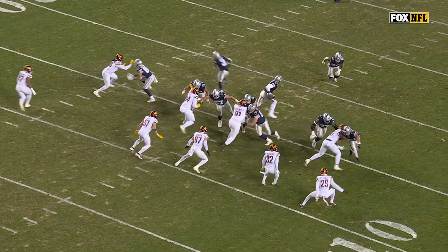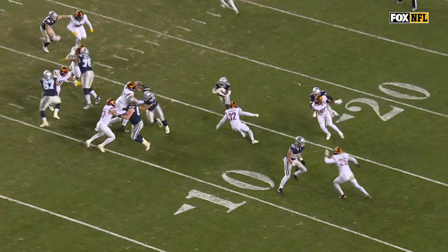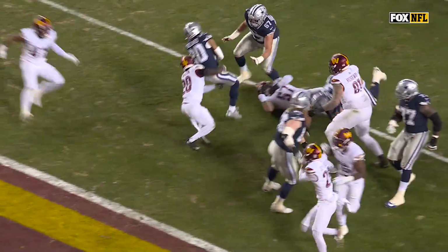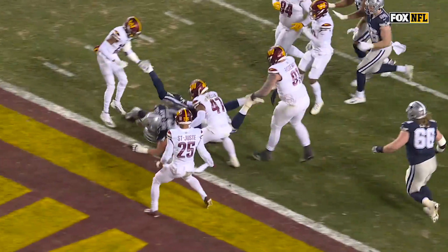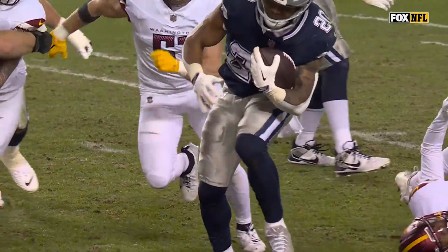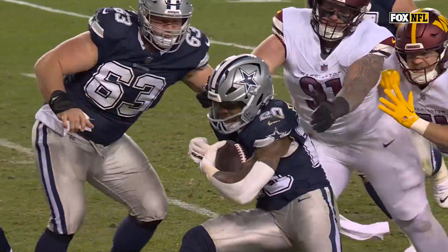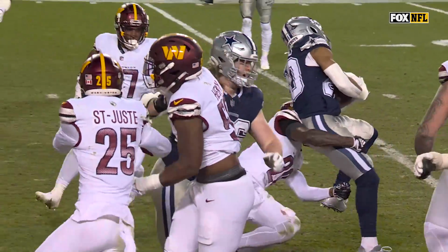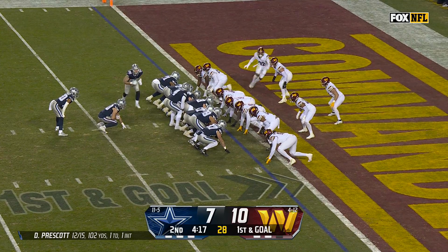I think now we have a Commanders player down on the field, but the ability to make people miss, run through contact, those were the 2 biggest elements of Tony Pollard the last couple years, as he was more of a reserve back to Zeke Elliott, and see flashes of it here. They want to get this Tony Pollard going as they enter the playoffs. Yeah, here we go.